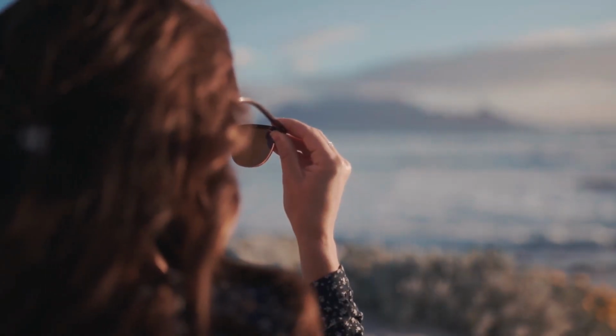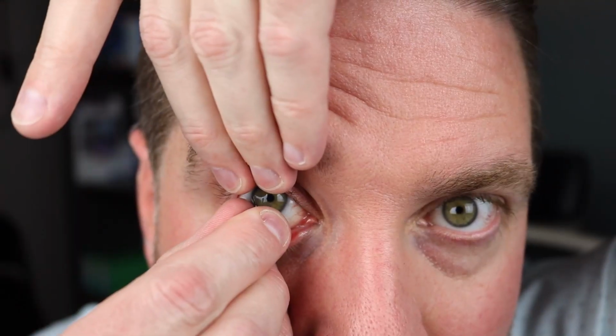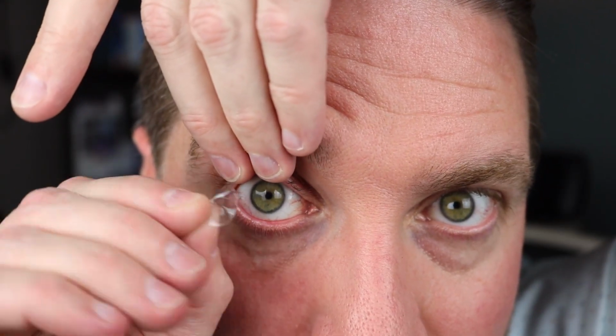If you're feeling light sensitive, you can definitely wear sunglasses to help with that. Definitely don't wear your contacts if you feel like you have a corneal abrasion or if you feel like there's a foreign body in there. Just stay away from the contacts until your eye is completely healed.